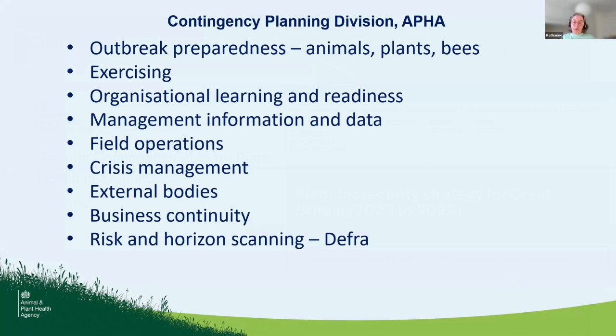This crucial work enables GB to make statements of country freedom or pest-free areas for quarantine and notifiable pests and diseases such as Xylella fastidiosa or Colorado beetle. And we support outbreaks of avian influenza and bluetongue, and there is considerable preparation ongoing for a potential outbreak of foot and mouth disease, which has had some cases in Central Europe this year.